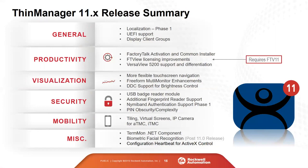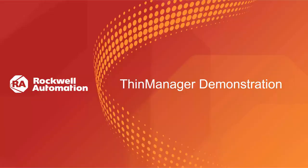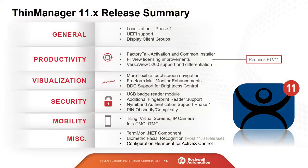These are different aspects of the mobility. The biggest thing on this takeaway is, ThinManager, before it was integrated into the Rockwell product line, used its own licensing. We now have moved it to a FactoryTalk licensing scheme. So we don't have the headaches that we possibly might have had before with the old licensing.